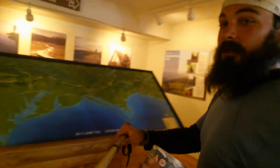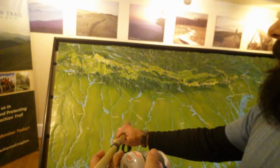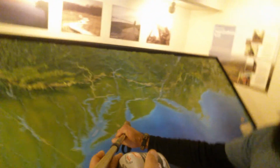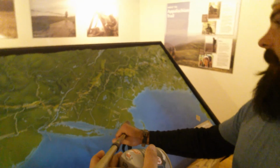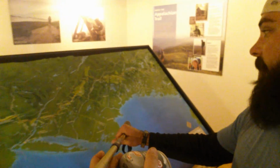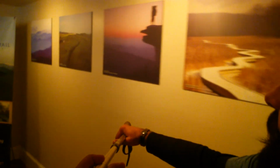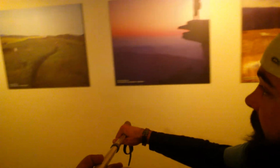Cool. And then this is really cool. An elevated lengthwise map of the AT. It's sort of an elevated map and shows the topography. And yeah, that's really cool. You just got sort of a little bit of a museum going on here. Some really cool pictures. McAfee Knob, I got that coming up. Looking forward to that.